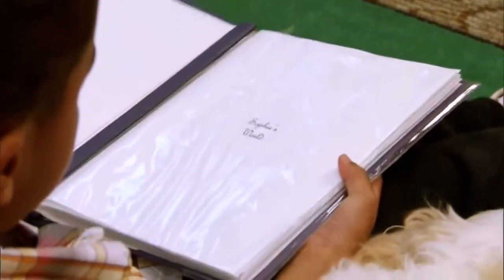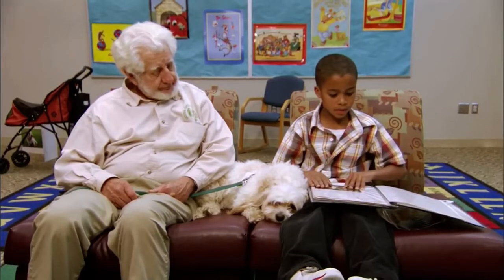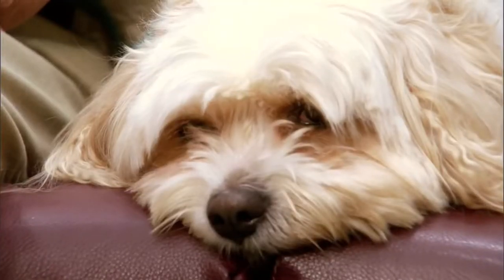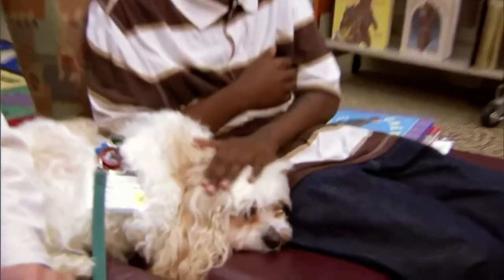John begins this session with a book he wrote that tells the story of Sophie's life. It allows the children to warm up and get comfortable with reading aloud. My name is Sophie. I was born in March 2002. I was very cute as a little puppy. Reading to the dogs has been very helpful in that the children are able to read in a non-evaluative way. Nobody is critiquing them or criticizing them.